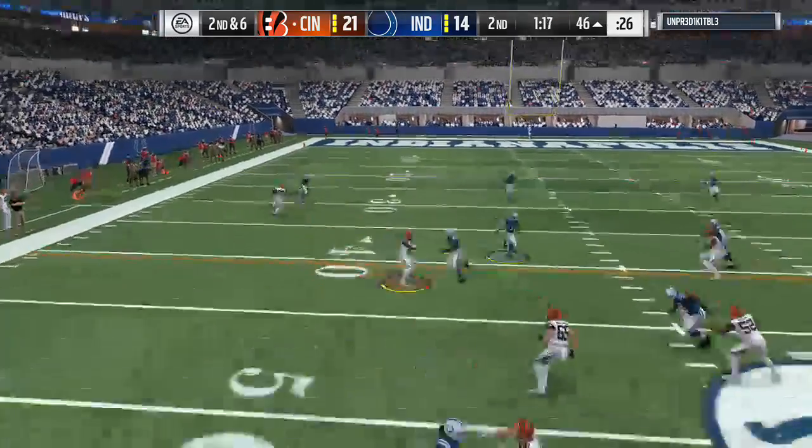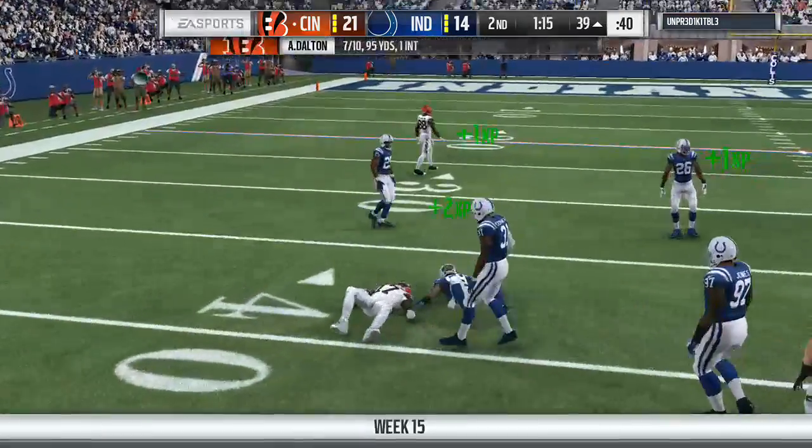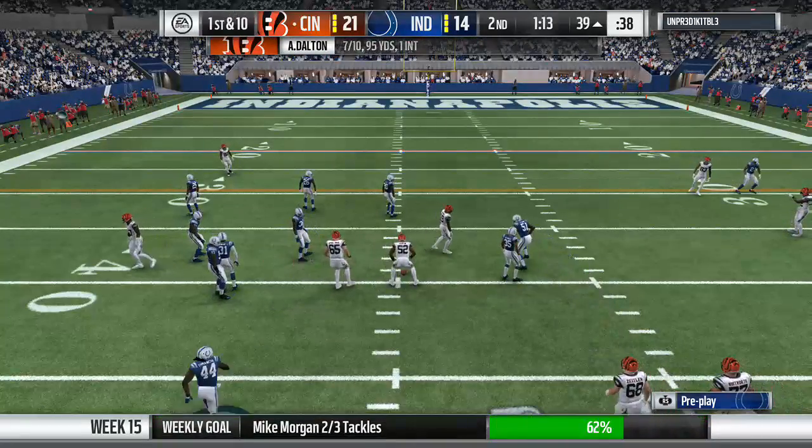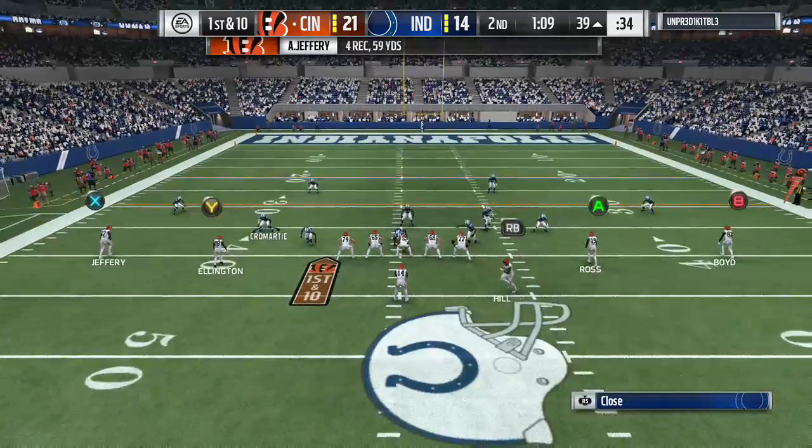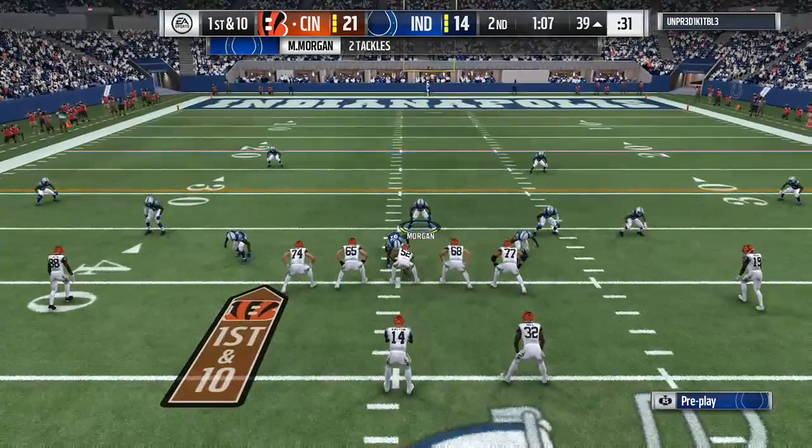Second down, Dalton. Jeffrey with a catch left side. Call it a gain of 7, and it gets him a new set of downs. Looking to speed things up here, going with some tempo. And defensively, they were in zone coverage there.